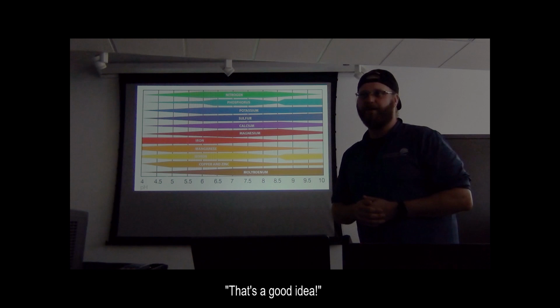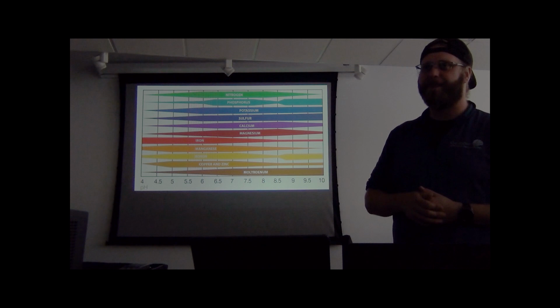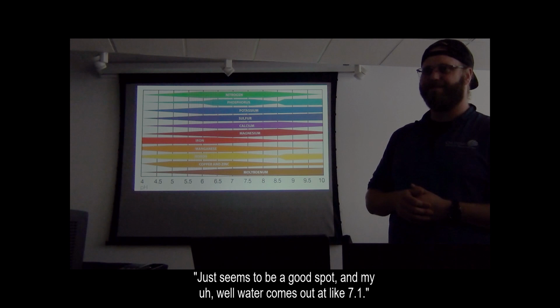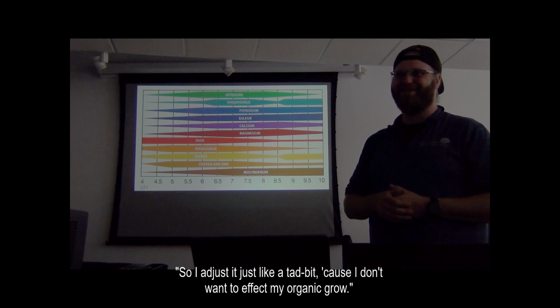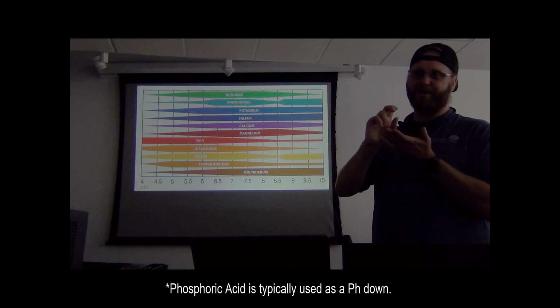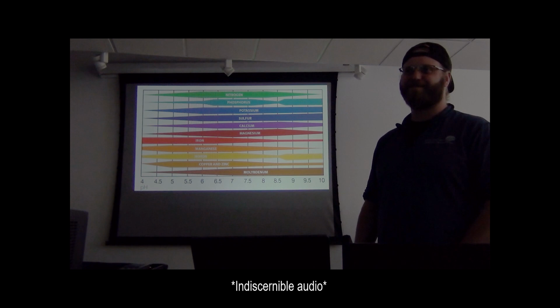Good idea. I've never grown in your safety area. Where do you grow? 6.8, exactly. 6.8? Okay. Why is that? It just seemed to be a good spot, and my well water comes out at like 6.8, 6.7. So I can just adjust a tad bit, and I don't want to affect my organic growth. Right, and you're potentially putting phosphoric acid in there or something that, if you put that into a small concentration of water, is going to potentially affect it. Yeah, and up to, I'd say up to 7 too.